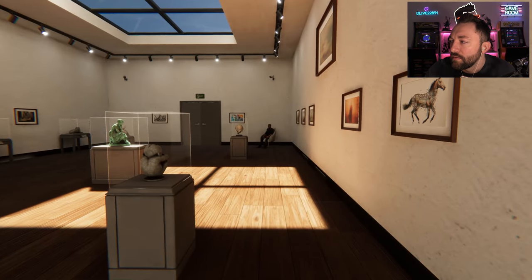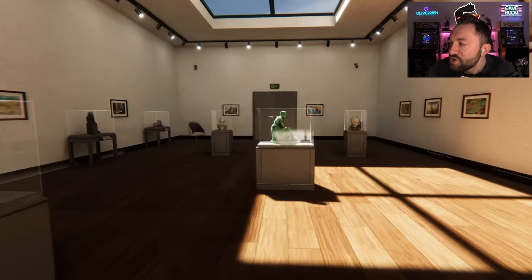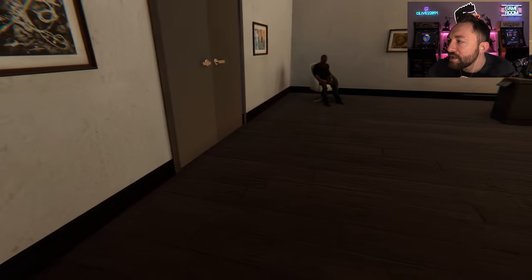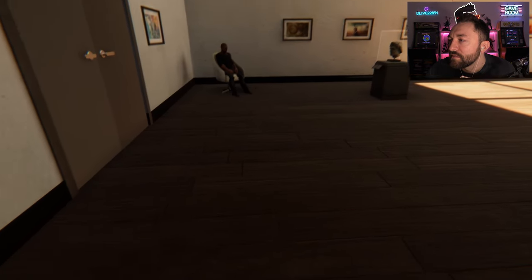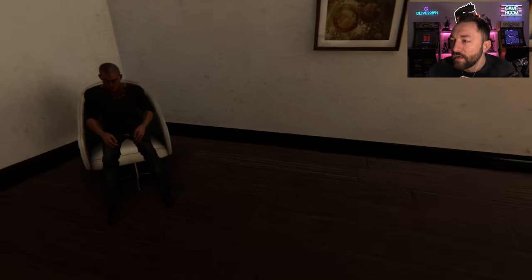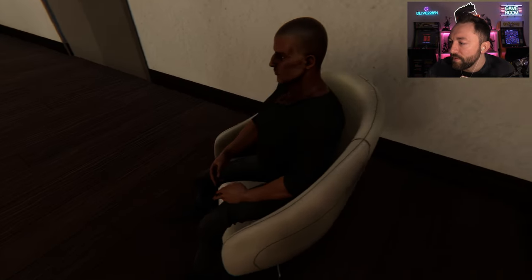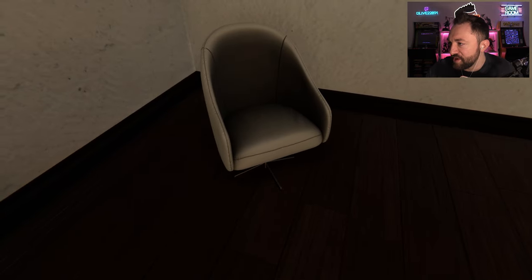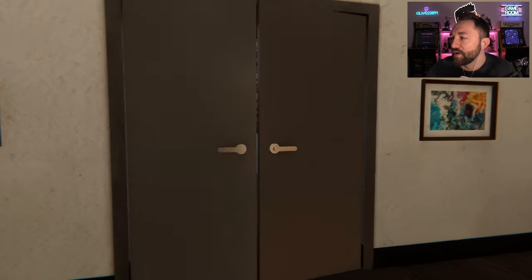Wait. There's another chair. Is this my chair? Do I get to sit with you? Hey, how are you doing over there? You look very comfy. I wish I could sit with you, but I can't. There's an extra chair. This chair was definitely not here. Okay, now we're getting all the anomalies on this one. That means we're gonna go through like four in a row without an anomaly and I'm gonna lose because of it.